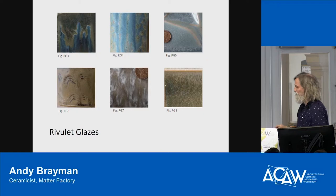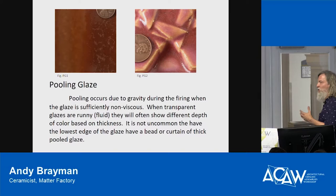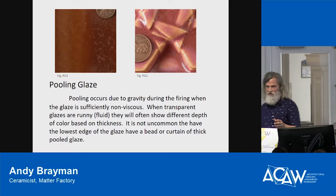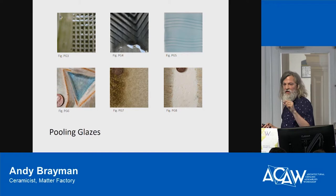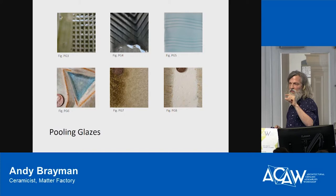And so pooling glazes, this is very similar to, I mean, some glazes might break on edges, but they don't pool, okay? Probably all pooling glazes break on edges. And there's a limit to how much you want things to pool. If you get a half an inch of glaze pooled onto ceramic, that's probably not good, right? The ceramic won't fail and be falling off the building, but the glaze itself, if you get up into that inch thick, that's too much, I could say confidently.